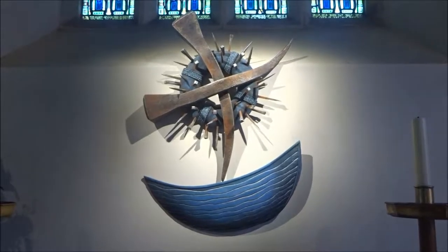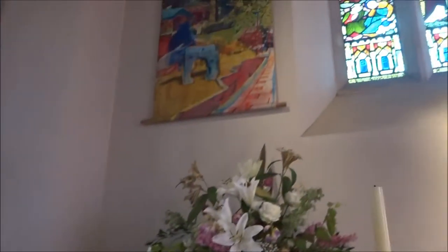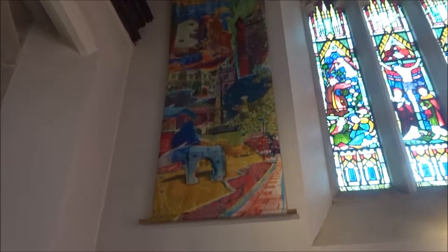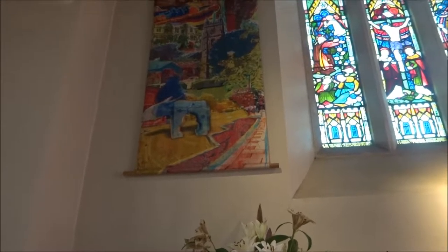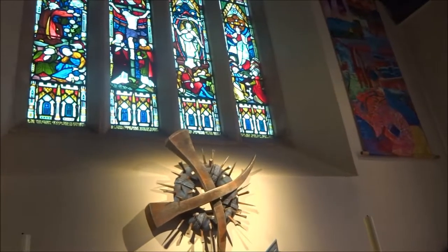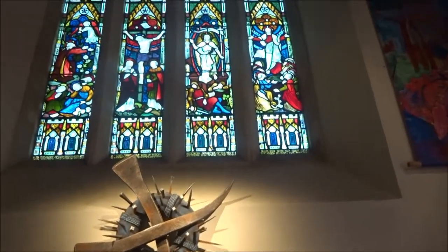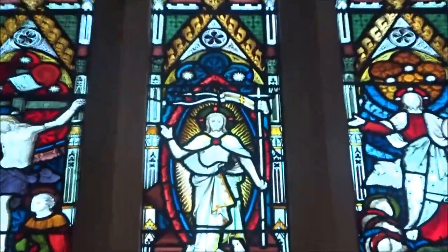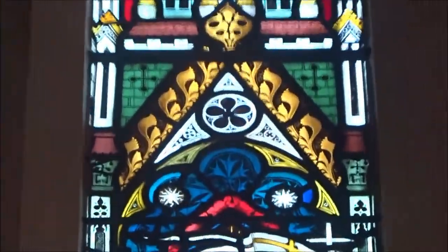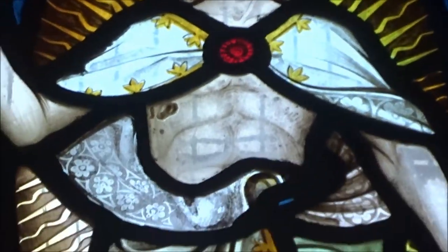It's lovely that, isn't it? Very nice. Lovely stained glass windows. Some sort of modern banners.